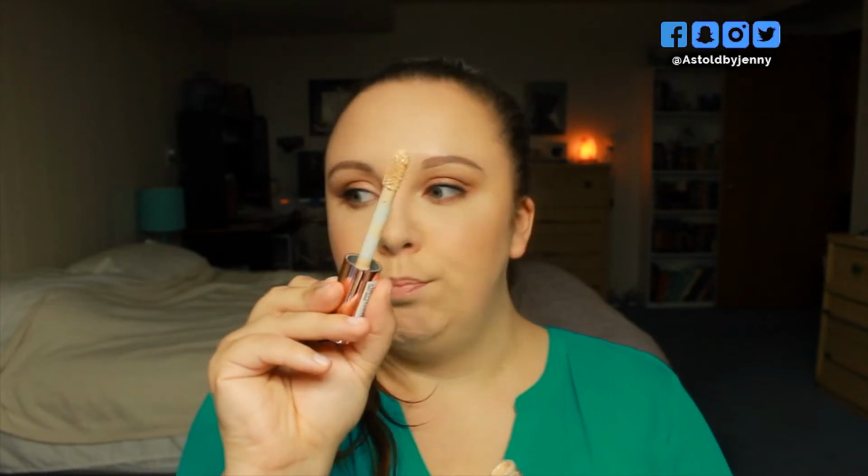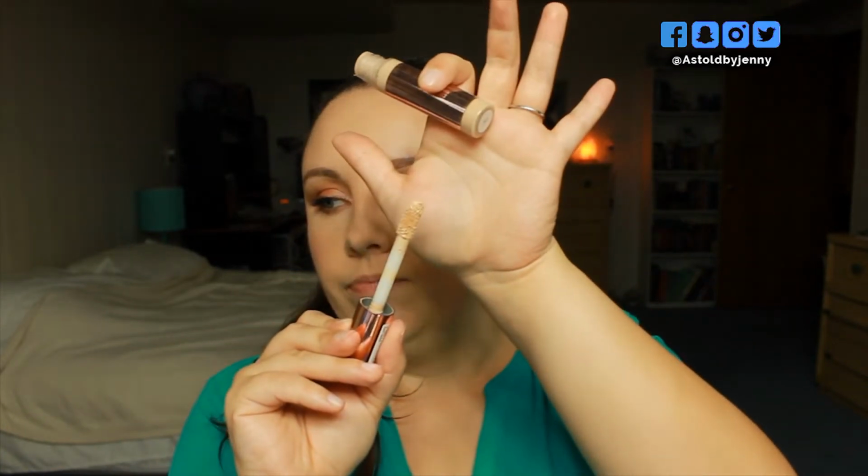And I love that the doe foot applicator is so much bigger on this one than the regular size. And I like that it comes with more product. This is a really, really good concealer. I love this stuff. This is my second tube, but my first big tube.